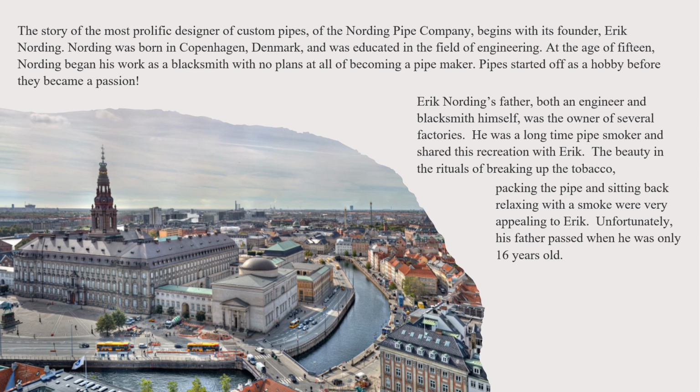His father was both an engineer and blacksmith himself and owned several factories. He was a longtime pipe smoker and shared this recreation with his son Erik. The beauty and rituals of tobacco, breaking it up, packing the pipe, sitting back and relaxing with the smoke, were all very appealing to Erik. Unfortunately, his father passed away when he was only 16 years old.